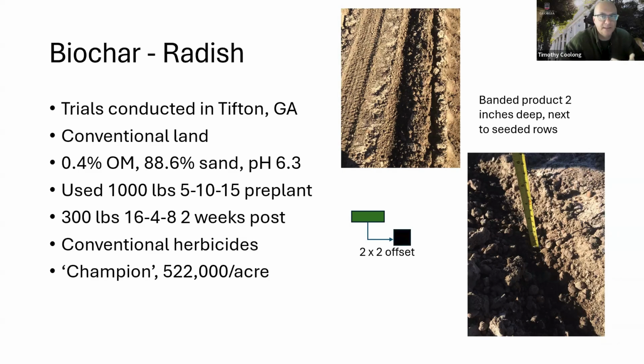And so we did this with radish. The idea being, one, we wanted to make sure it didn't negatively affect the plant. And then also, could you see a benefit from a small targeted application? These radishes were grown conventionally. They were fertilized heavily, like you would for radish that you want to get out of the ground really quickly. This was done in Tifton, so it's a sandy soil, much like your coastal plain in North Carolina, low organic matter and so forth.